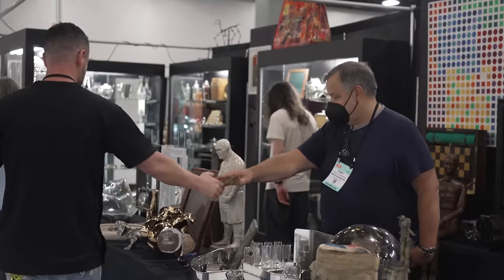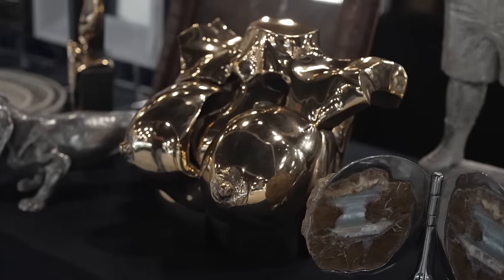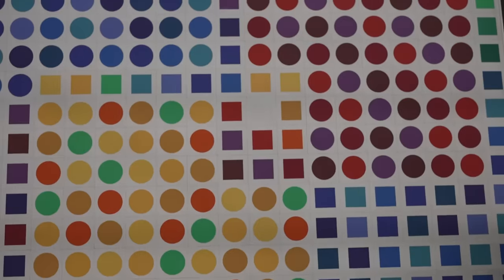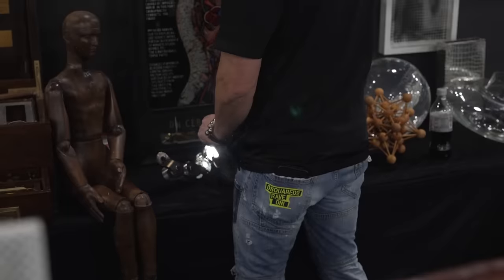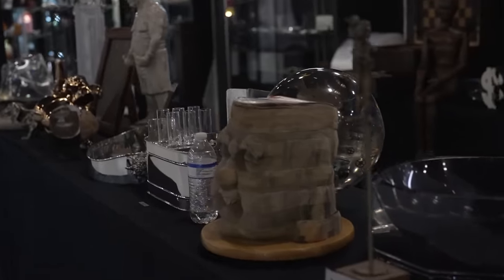How's it going? Good to see you. Look at that. In case you guys are wondering where all the cool stuff in my office came from, it came from these guys. About 90% of it. How much is this? $1,200. That's cool. Hold on a second, I've got to get my fingerprints off of it. That's so cool. Nah, I don't need it.